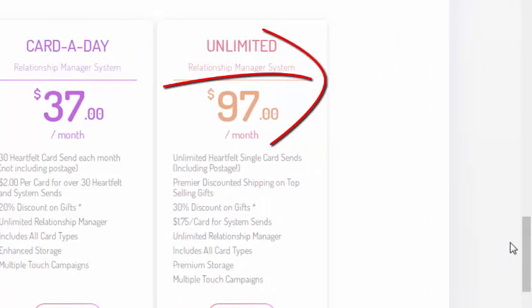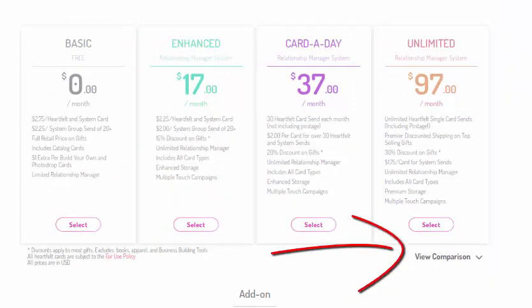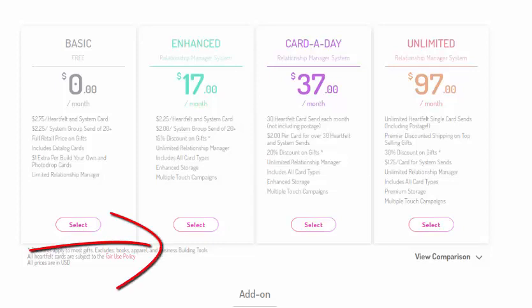Then you have what's called the unlimited, and it's $97 a month. You can send as many heartfelt single send cards as you want. It includes postage. And this is what I figured out when I went through this: if you think you're going to send more than 55 cards a month, then go for the $97 a month package. If you're going to send, say, 30 to 57, then use the $37 a month card package. That $17 package is good if you're going to send 6 cards or fewer. So even if you send 7 or 8 cards, you'd actually save more money by getting the $37 a month package.